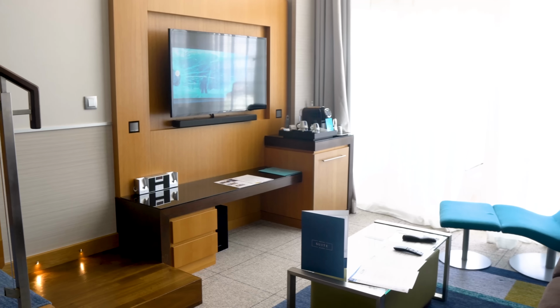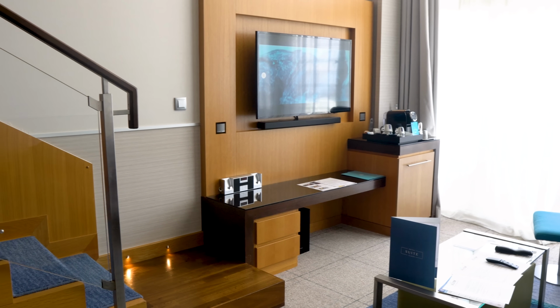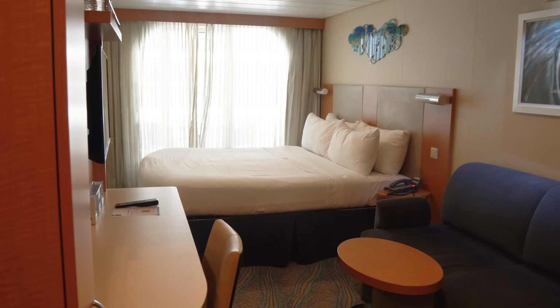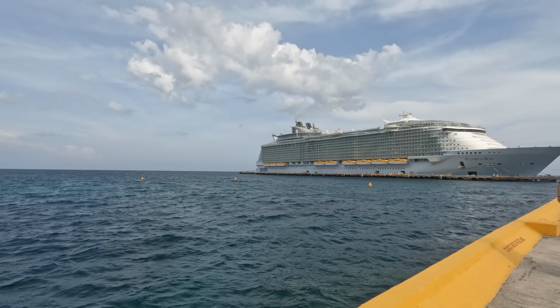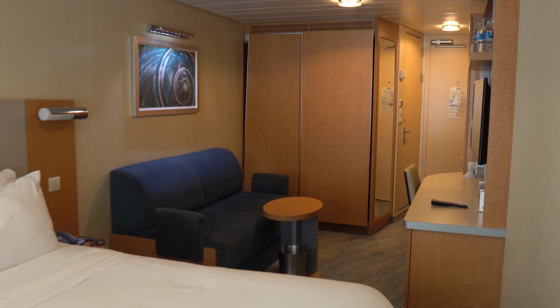Now, there's one area that will not be updated on Allure of the Seas, almost certainly, and that is the staterooms. Royal Caribbean rarely, if ever, updates its cabins during ship refurbishments. They do a lot of work actually under the hood because refurbishments are not just the upgrades I mentioned here. They do a lot of work on the ship's engines and maintenance and whatnot. But ship cabins traditionally are not updated.